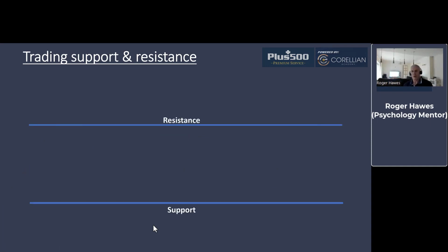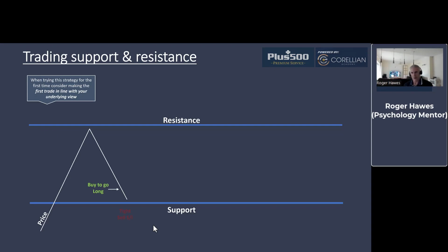So quite simply, we do have this range, this support and this resistance. And what we're actually going to be doing is looking to play that range. One little thing I would like to stress, it should take a bit of time for you to recognize that this range is actually beginning to come into play.